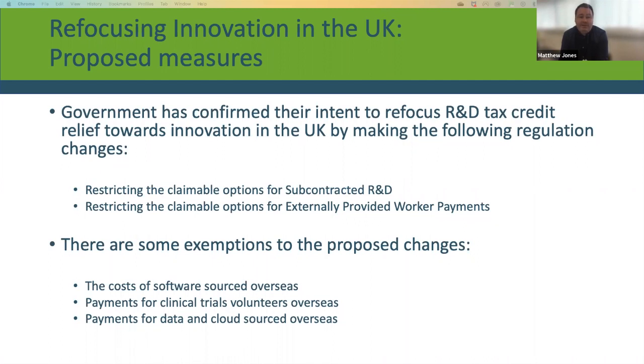So are there going to be any exemptions to this change in subcontractors and externally provided workers? It mentions there the cost of software, clinical trial volunteers, and data and cloud sourced overseas. So they're still going to be claimable whether they're UK based or overseas. But in terms of exemptions to using overseas subcontractors or overseas externally provided workers, there's pretty much no exemptions to that. The only exemptions HMRC talk about are very extreme. As an example, a company developing something for volcano research would still be able to use subcontractors overseas because we have no volcanoes here in the UK to do any testing. Something as extreme as that is the example HMRC use.